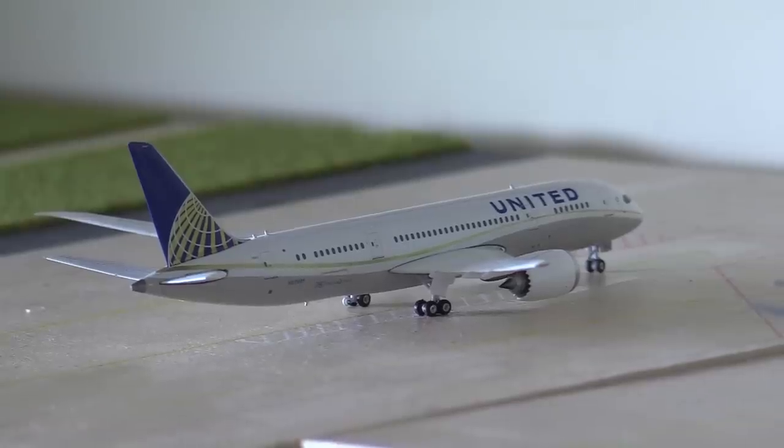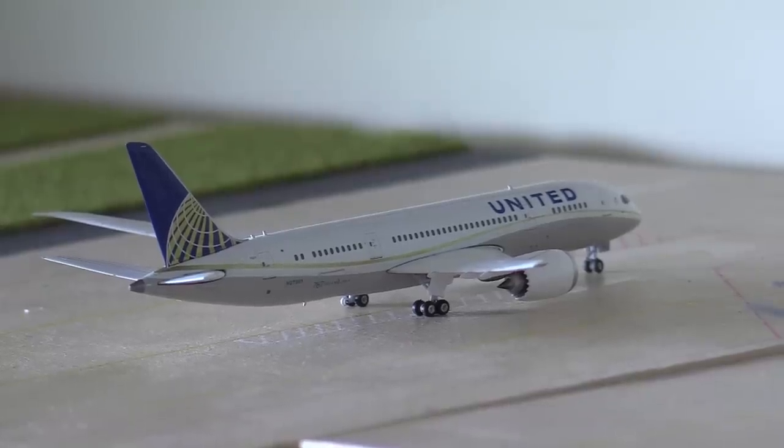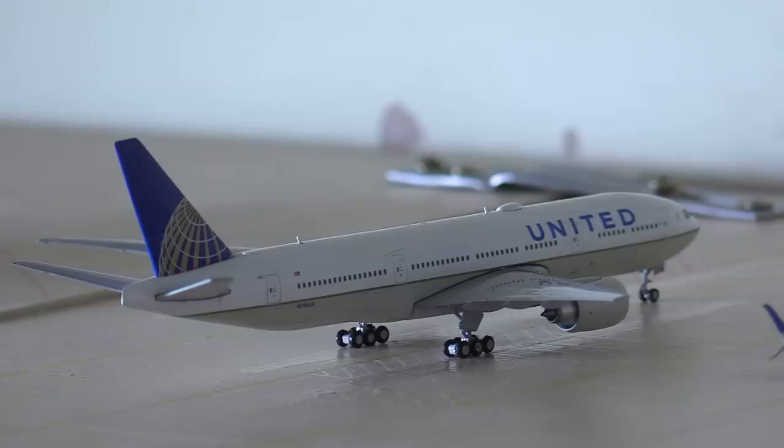Now I do apologize for the next United area having no GSE. I just can't really reach it at the moment because I've got the thing down and I've got things underneath it, so I can't actually get to it. But here we have a United 787-8. He's about to head out to Zurich. I'm actually going to be taking this flight in July. Next here we have a United 777-200 heading out to Brussels.